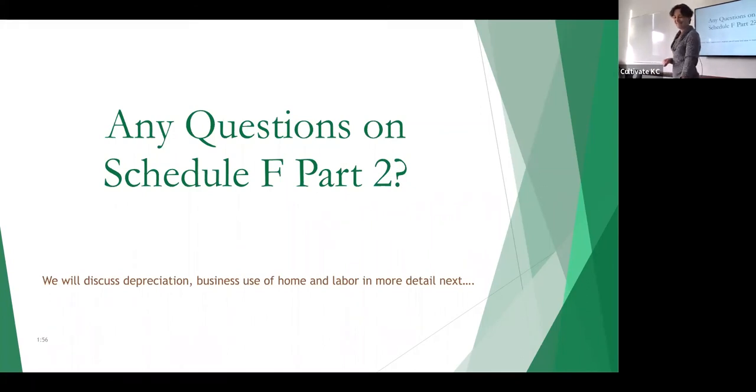Okay. How do you record income when you charge for delivery and shipping? Those are services provided by your farm. So they are going to be other income, which is going to go on line 8.